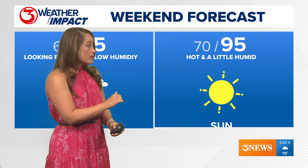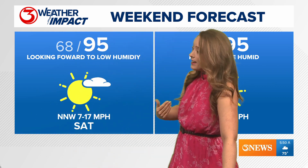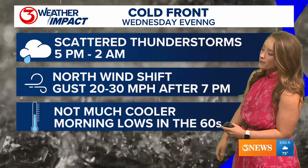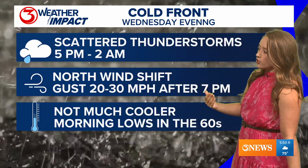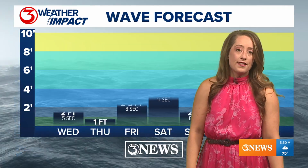When it comes to our weekend forecast, we've got a really nice weekend ahead, and a lot of that has to do with the lower humidity we're anticipating behind the cold front. So scattered thunderstorms 5 p.m. to 2 a.m. Winds are going to shift out of the north. We could have some 20 to 30 mile per hour winds this afternoon.